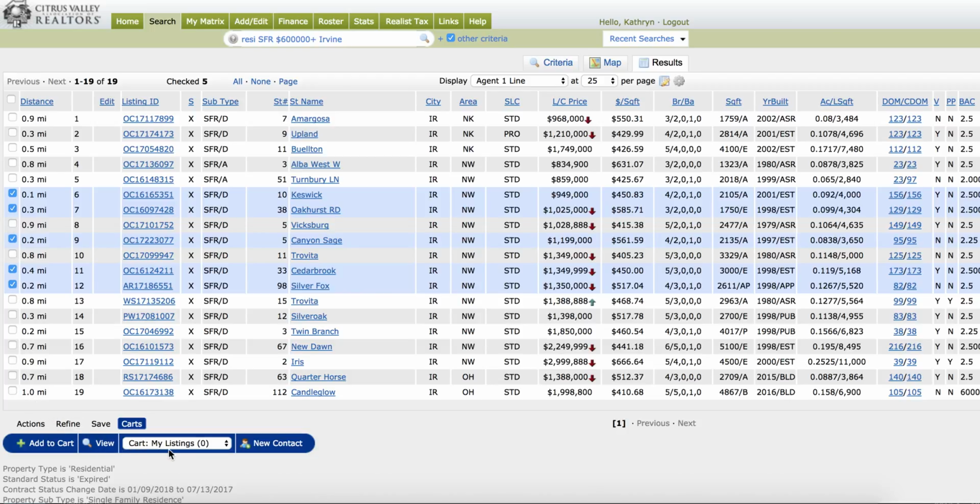It says cart, my listings, 0. Think of this cart as a shopping cart. You go to Amazon or somewhere online and you buy something. You add it to your shopping cart. You're going to add these 5 expired listings to your shopping cart. So down here on the bottom left, you say add to cart. It's going to change that 0 to a 5. Perfect. Now we have 5 expired listings in our cart.